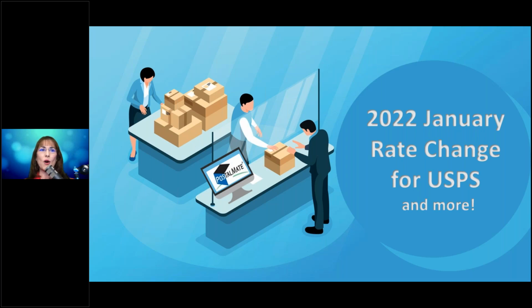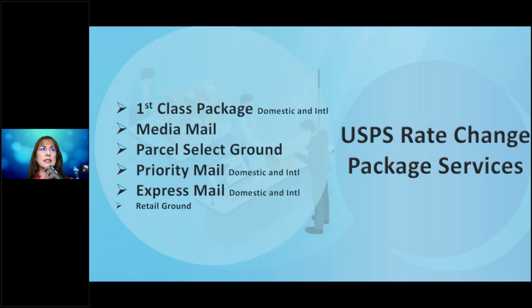Let's get moving forward. And first of all, the USPS rate change, it's package services. So these things on the left-hand side pretty much are everything that it's encompassing.